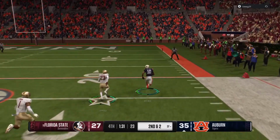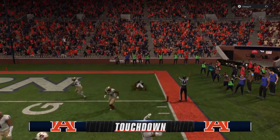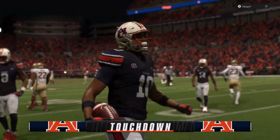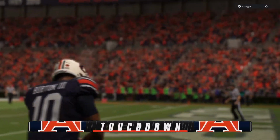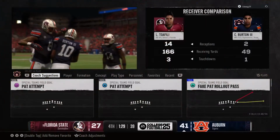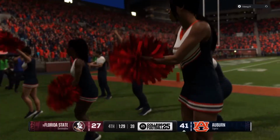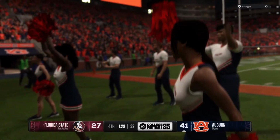Red pass, it's complete. Finds a crease at the 20. And he'll take it all the way. They couldn't bring him down. Touchdown, Auburn. And, you know, late in the games, offenses sometimes get conservative when they got the lead and they got the ball. I love this offense. They were aggressive. They got another score added to the lead. Now you're trying to salt this game away.